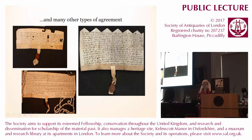But this one says that the apprentice must not have illicit relations with any of the female members of the master's household. This is a bond, an ephemeral document. And there must have been thousands and thousands of these that then, once the exchange had been made, were no longer being used, so they've disappeared.